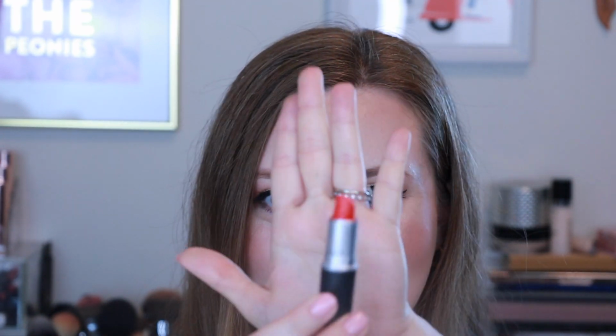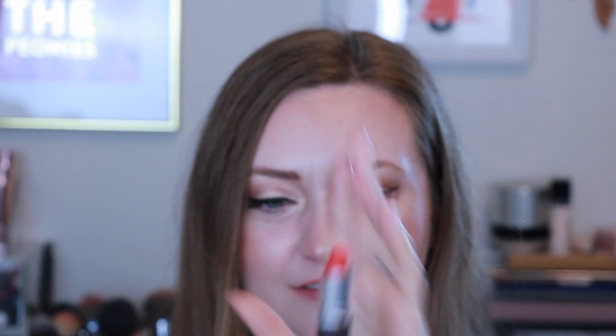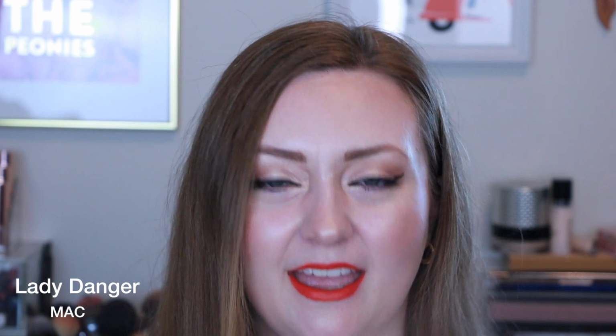So onto the reds. For my orangey red, I will of course choose Lady Danger. So this one really brings me back, so I'm just reaching for the lid. This is Lady Danger by MAC, and oh my gosh, do I feel just pretty and bold in it. I love wearing this lipstick with a big pair of black sunglasses. It makes me feel like Taylor Swift. It makes me feel like a celebrity.